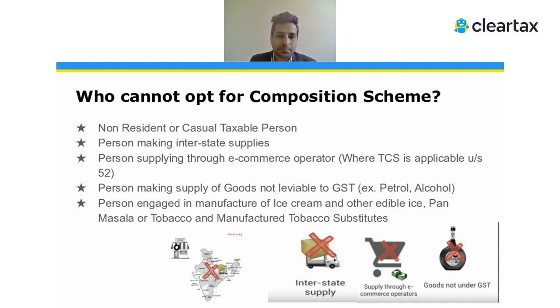Okay, so these are the people who cannot opt for composition scheme. So quickly, casual taxable person and non-resident, people making interstate supply, or you can say that in composition scheme you cannot make interstate supply. If you are opting for composition scheme, आप Amazon, Flipkart वगैरह पे सेल्स नहीं कर सकते. ई कॉमर्स ऑपरेटर से अगर कोई सेल कर रहा है where TCS is applicable, you cannot opt for composition scheme. Next is the person making supply of products that are not leviable to GST, and other is the manufacturer, I'm saying manufacturing of ice cream and other edible ice products, pan masala or tobacco and manufactured tobacco substitutes.